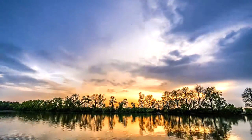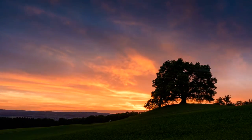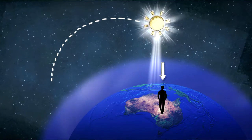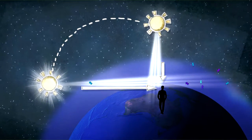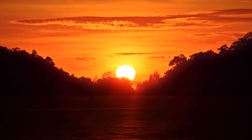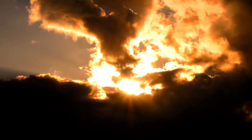At sunrise and sunset, the sun is closer to the horizon. That means that the light has to travel through a greater distance of atmosphere than when the sun is right overhead. That longer distance means that even more of the blue light is scattered away, so the red, orange, and yellow colours that are left intensify. And that's why sunrises and sunsets are beautiful golden, orange, and red.